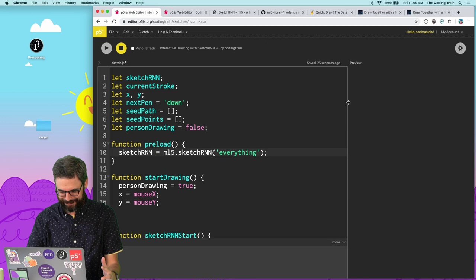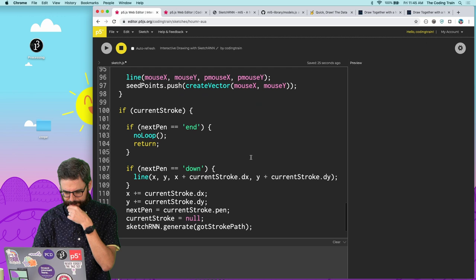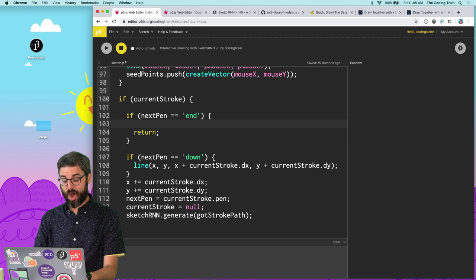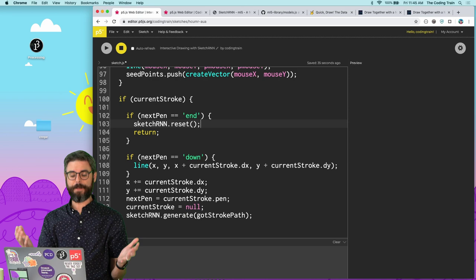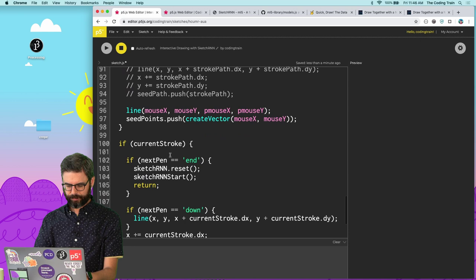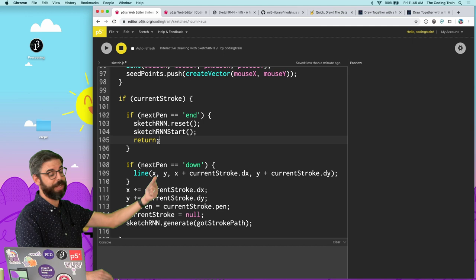So if the state is end, hold on, everybody. Instead of saying no loop, what I want to do is actually call sketchRNN.reset, which will reset the model, and then call sketchRNN.start again. Is that what the function was called? And so if I reset the model and call start again, it's going to draw a new version.